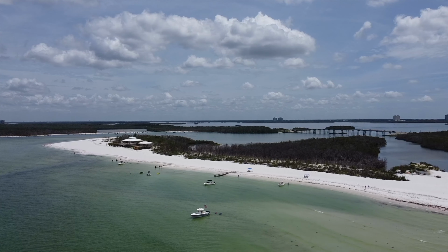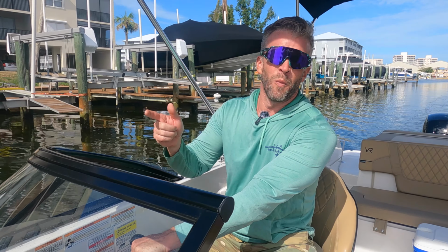We're gonna head to Lover's Key. We're gonna head to Dog's Beach and gonna try to catch some fish and enjoy a beautiful day.